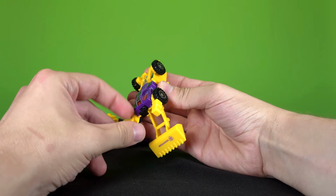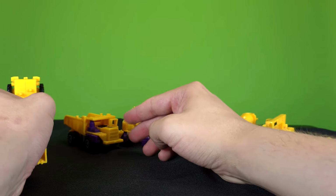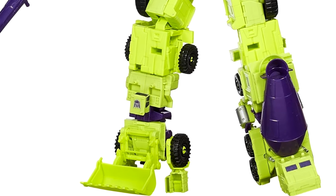Luckily, the arms and legs are transformed pretty simply. I quite like how Payloader's arms act as stilts for the robot. Bro's handstand is keeping the robot alive, and I love they kept that for Combiner Wars.